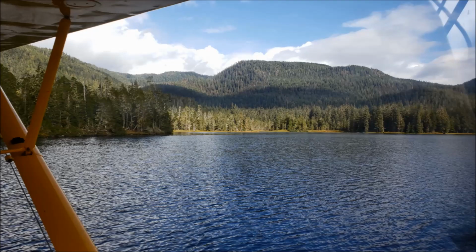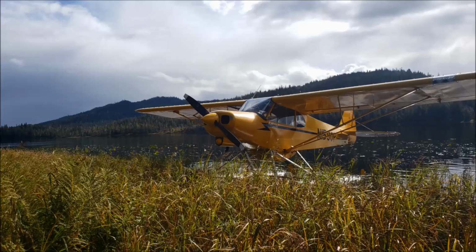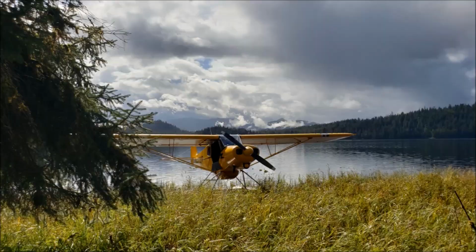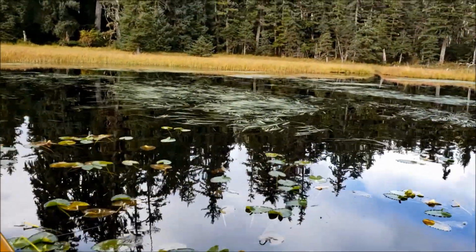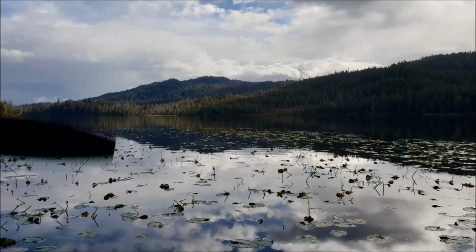Well, I'd stopped here a few times and noticed the patch here, so I decided I'd bring her in here, and we came in and beached the airplane here and went in and looked, but all of the berries had died. There wasn't a high bush cranberry around anywhere. It had been a couple of years since I was in here, so I didn't realize that they'd died off, but they're all gone. So there's a beaver house right there underneath the wingtip.